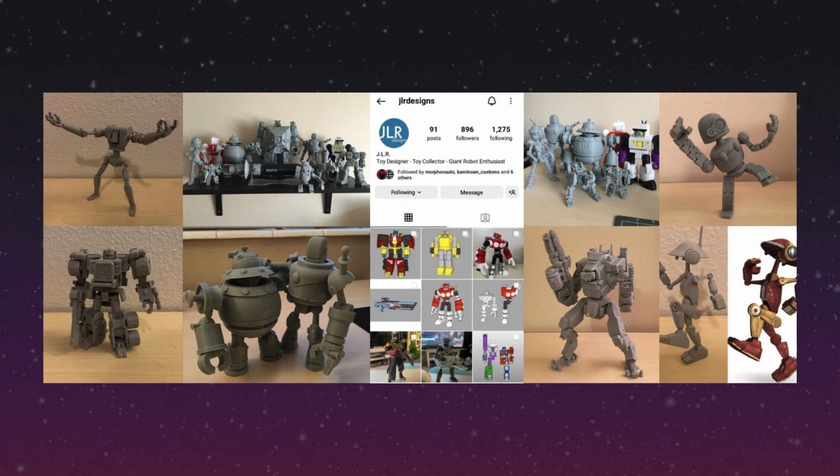And in our creative corner, we have a look at an Instagrammer by the name of JLR Designs, and they have some pretty cool things. They do a lot of 3D printed stuff, but it's what they 3D print that really caught my attention. I've been following them, and I think they're really cool. They have a lot of robots, which is right up my alley.